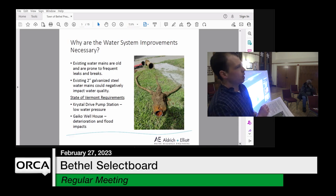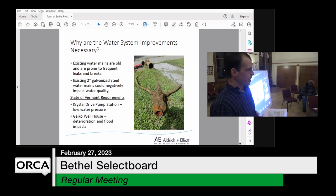The state's also requiring that we replace the Geico well house. The well itself is fine. It's below the flood elevation. The well itself is down a little bit of a pit. It's been flooded. So that has to get replaced as well.